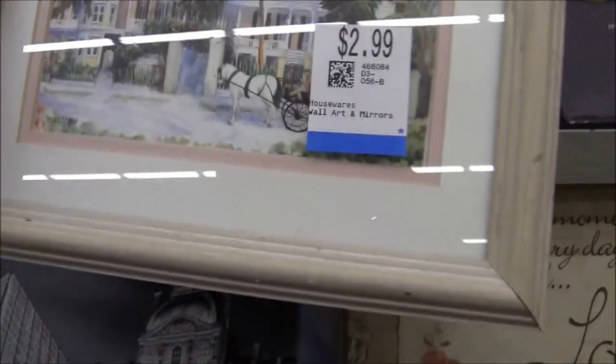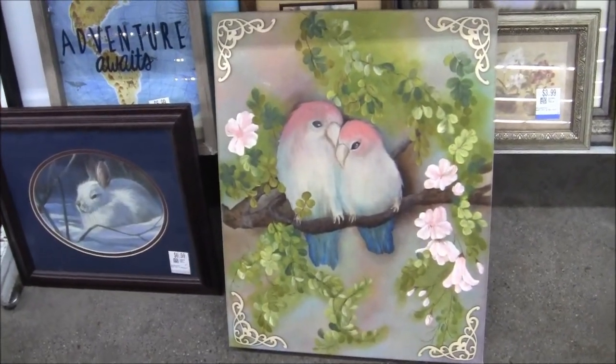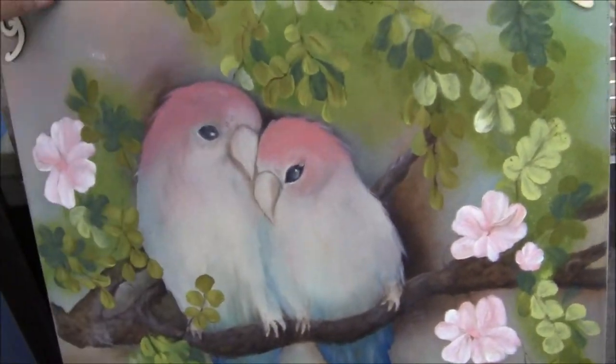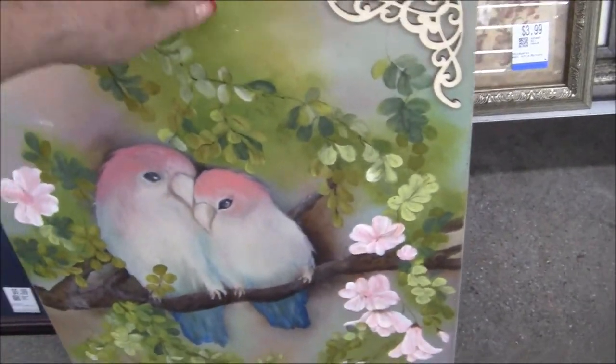Beautiful. I think I'm gonna grab this one too. Put that one in my basket. Look at this beautiful picture that nobody bought. This is a painting. Look at this, and somebody took the time to put these corners on there, and it's not signed.